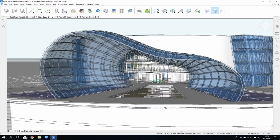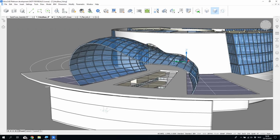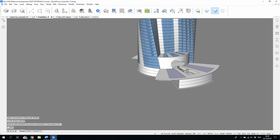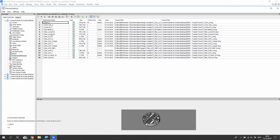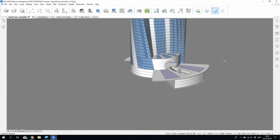Great. Well, it's starting to look very interesting and very dynamic. So one of the other things, as we start to bring that back into the overall model and as we scale back, there's other things that we want to add. We'll obviously need to update that XREF, so that we can start to see what the canopy design looks like in the larger context of the tower.